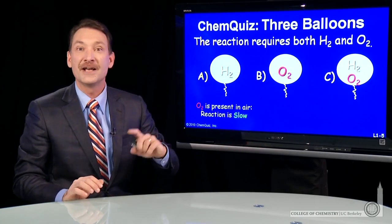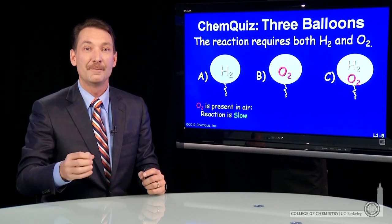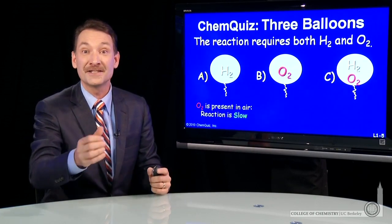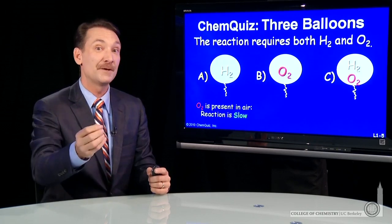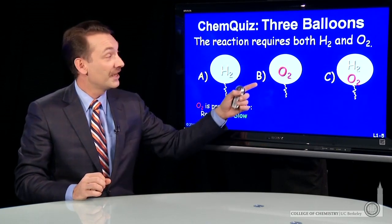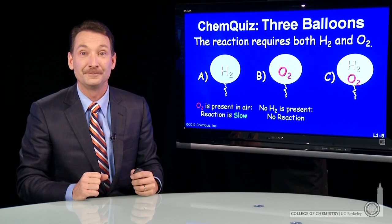This second balloon has only oxygen. Now, many people think that oxygen is a very dangerous gas, very explosive. But it turns out oxygen is an explosive gas only in the presence of other molecules to react with. Oxygen by itself is not an explosive gas. It'll react rapidly with other molecules. In this case, we haven't given it any other molecules except maybe the material in the balloon. But in general, this is going to give almost no explosion.